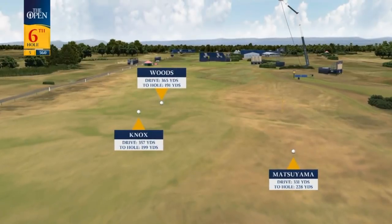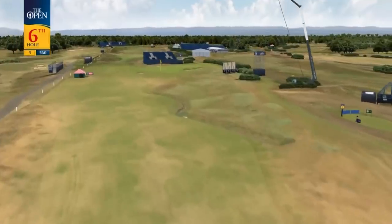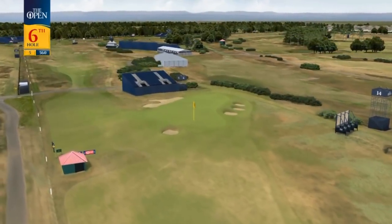Two rippers there by Woods and Knox, both drives. Chief. 357 and 365 for Tiger. And Matsuyama with a good bounce, but he's in the rough. It doesn't appear to be in the rough there, but I'm sure he's in light rough. But he's got a little bit of ditch there to carry.